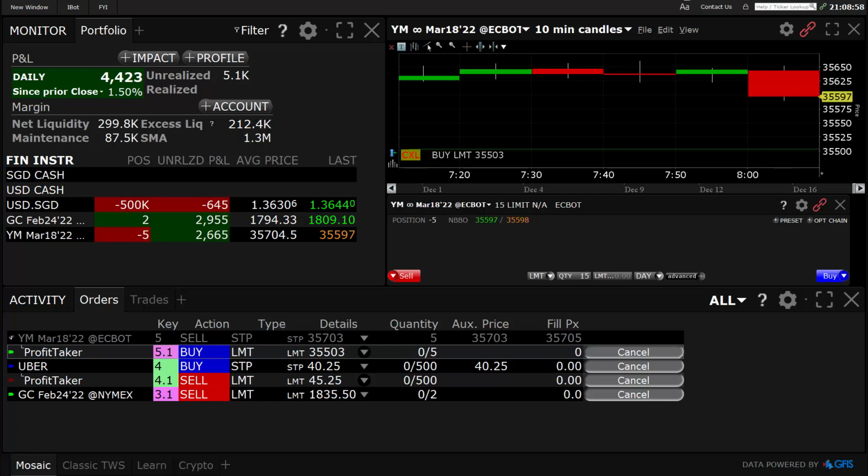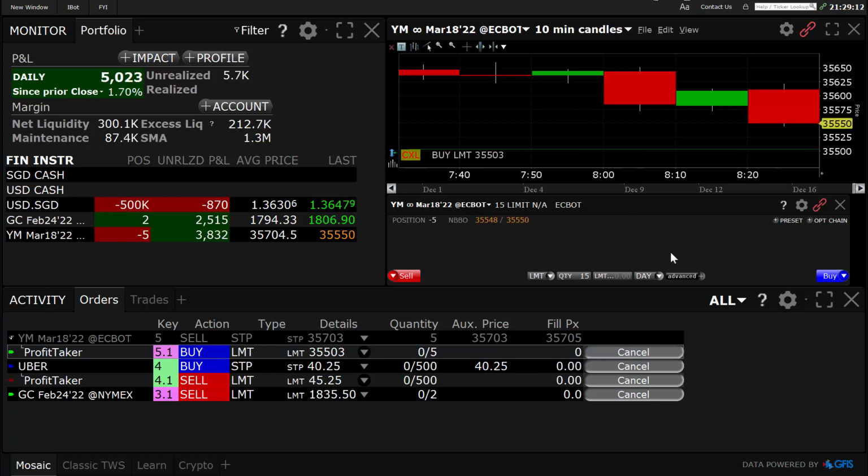Okay, starting to get close to the exit here. It's making a good move down. Let's see if it's going to go do it. Market's about to open up here in 50 seconds.